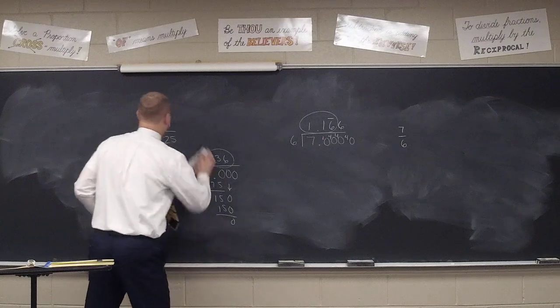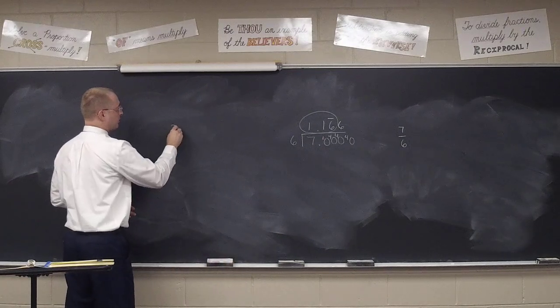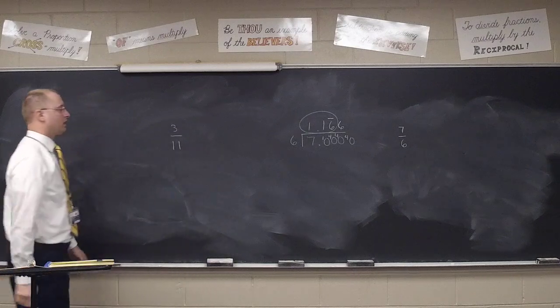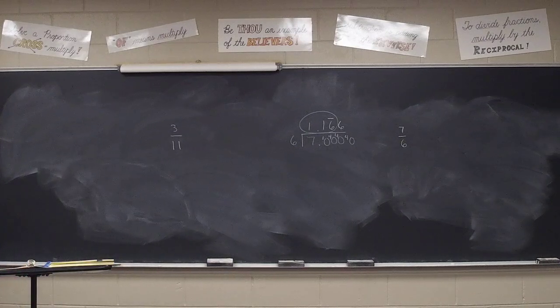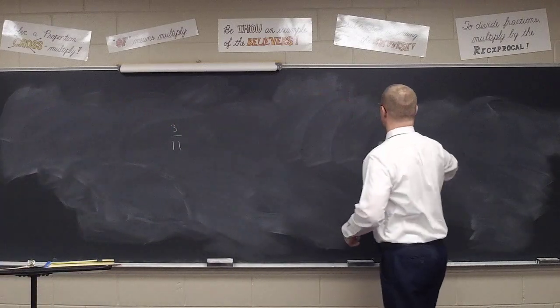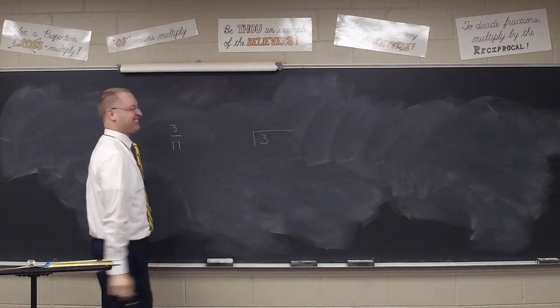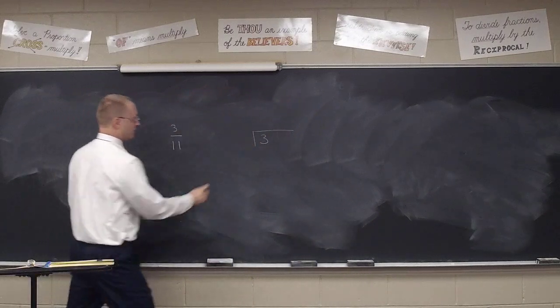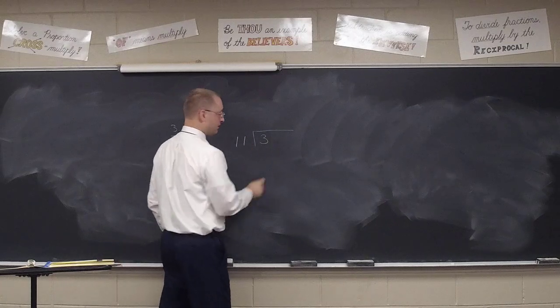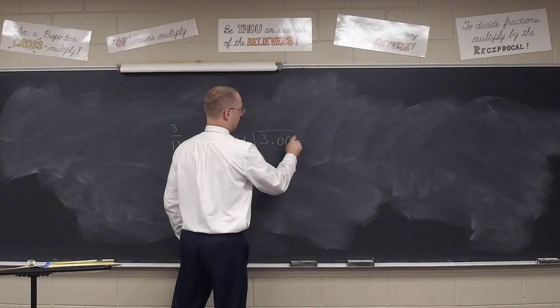Write this one down. We'll do one more together. Write this fraction down, 3/11. Griffin, what do I need to write to set this up? The 3 inside the division house, and then the 11 outside. Good. What else? Decimal behind the 3, then a few zeros.